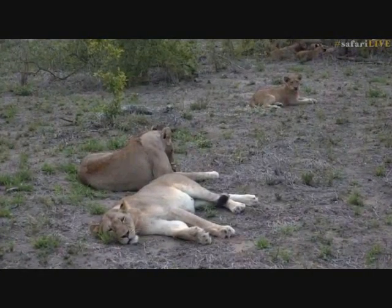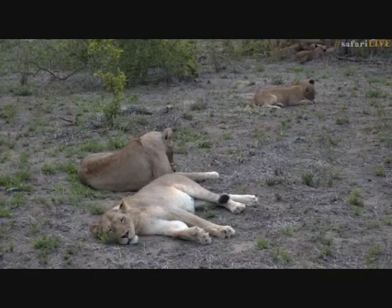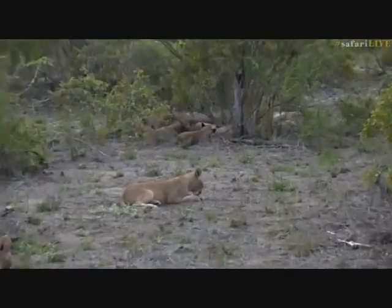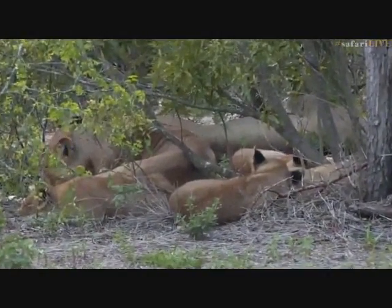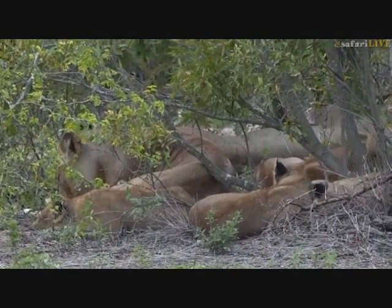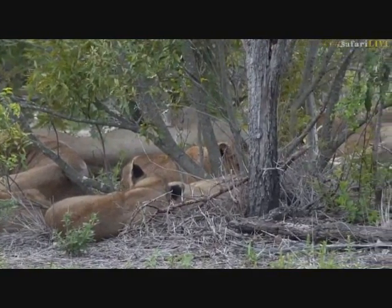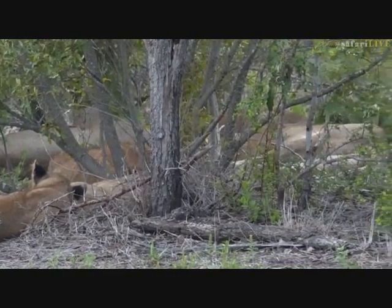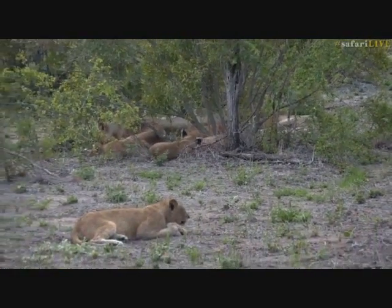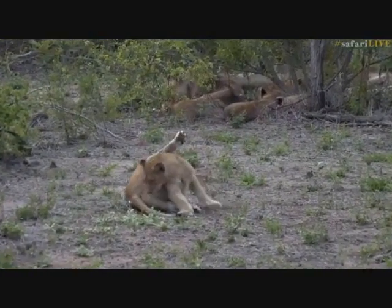Now initially why I said it looked like an odd scene is because as I came around the corner I could just see these two lionesses and the one cub, and you can see the others are tucked away in the distance, and I didn't see them lying around there, but it looks like all 5 lionesses are here, and I can count 1, 2, 3, 4, 5. It looks like all 6 cubs are here too. Wonderful. Now I'm just going to call the sighting in very quickly on the radio.